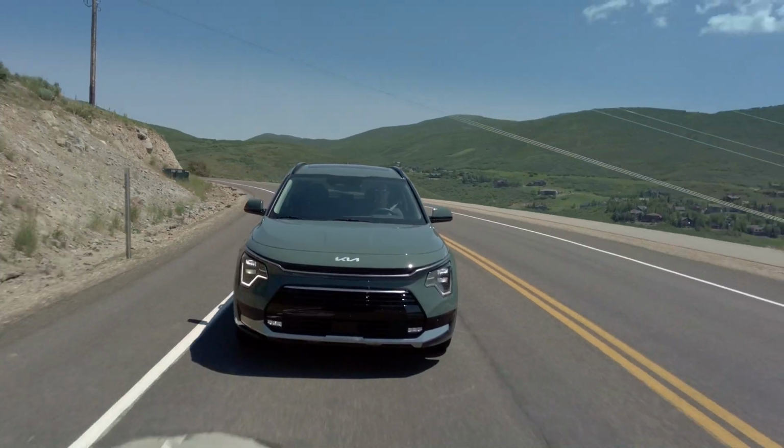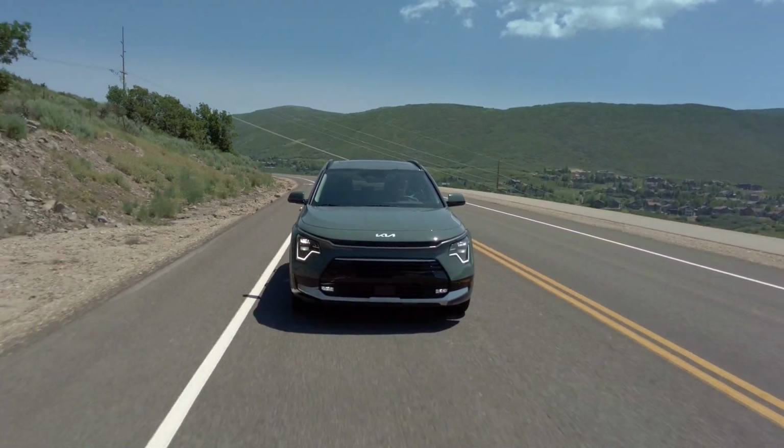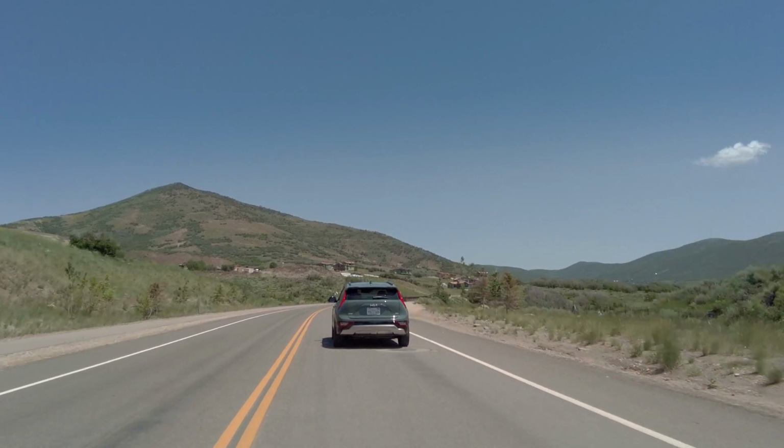They don't need a lot of power. That's not who they are. They'd like a lot of good gas mileage. It's a usable shape. It's checking every single box you can think of. So who are you as a shopper? What are you looking for?